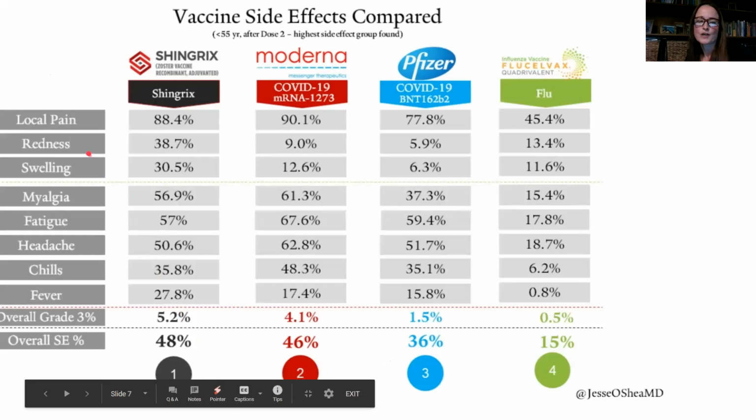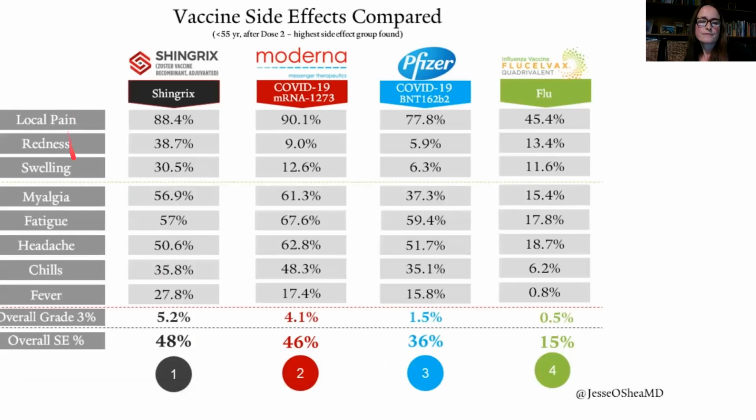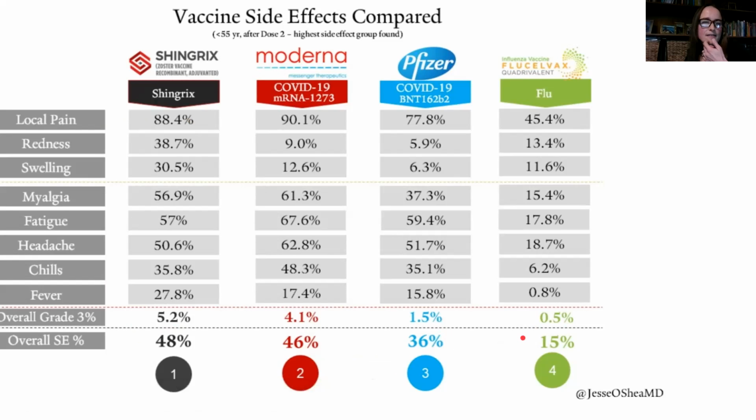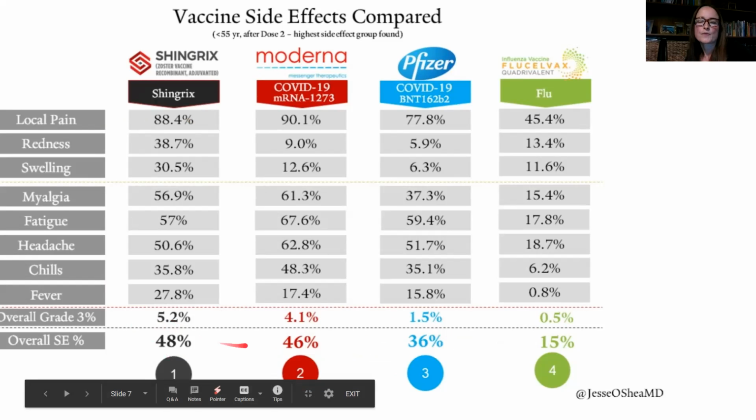This is a table that I took from Dr. Jessie O'Shea on Twitter, and it shows all of those side effects and compares the Moderna mRNA COVID vaccine, the Pfizer mRNA COVID vaccine, to the flu vaccine, and to Shingrix, which is the shingles vaccine. The table shows the rates of these different sorts of side effects, and overall, we can see that the COVID mRNA vaccine side effect rates fall somewhere in between the flu vaccine side effect rates and the shingles vaccine side effect rates. We can also see that in general, the Moderna vaccine looks like it has slightly higher rate of side effects than the Pfizer mRNA vaccine.